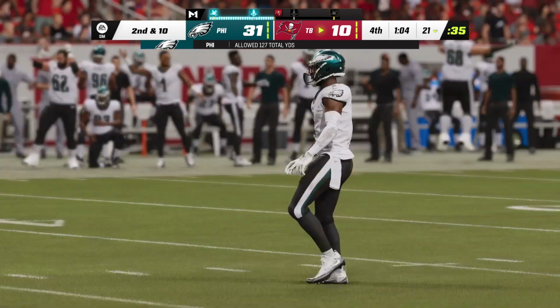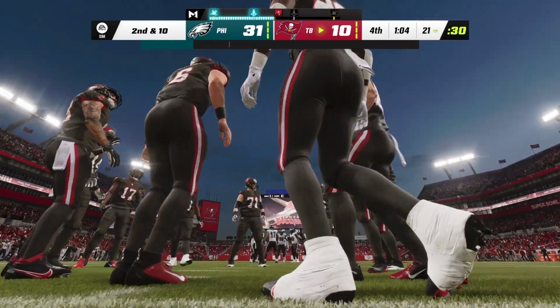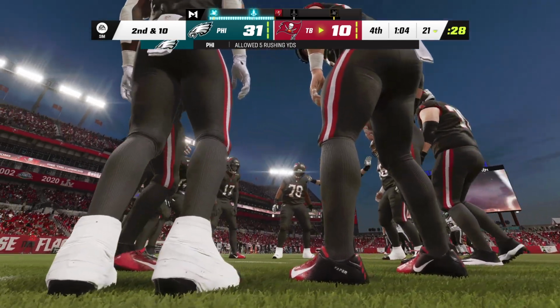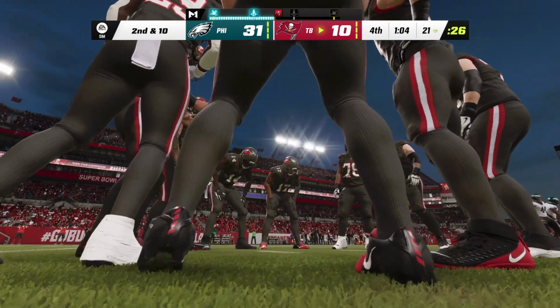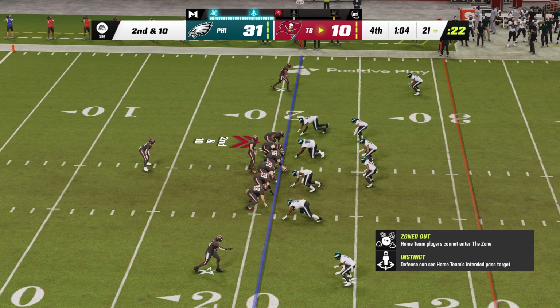Meanwhile, they take a shot to start the drive, but this is going to wind up incomplete. That's coverage you'd expect to see in a tie game late. Not in a lopsided game like this. They are not letting up. So now 2nd and 10 after the incompletion on 1st down.